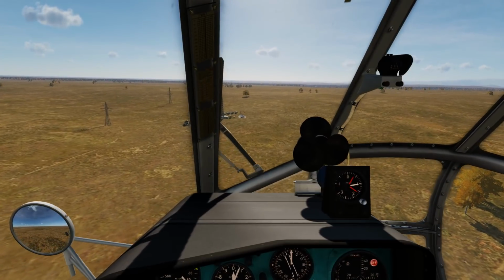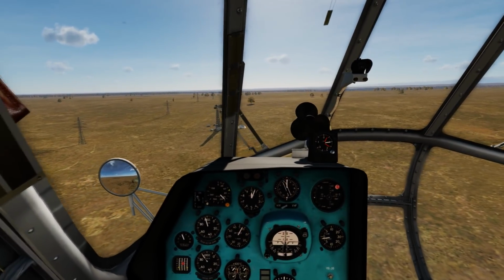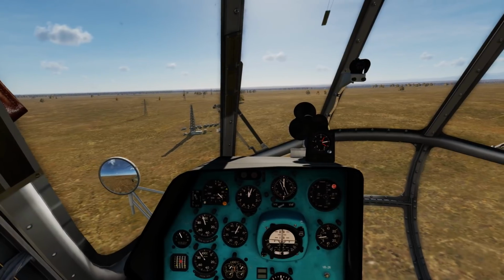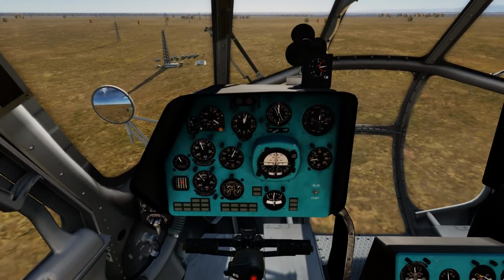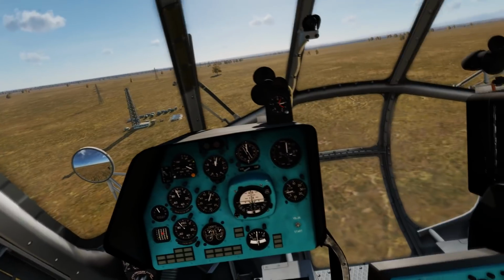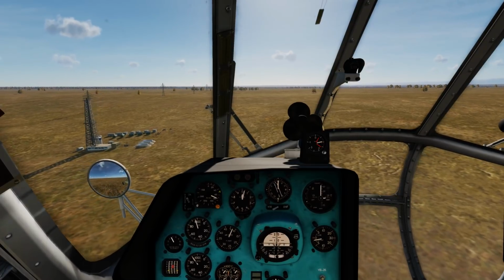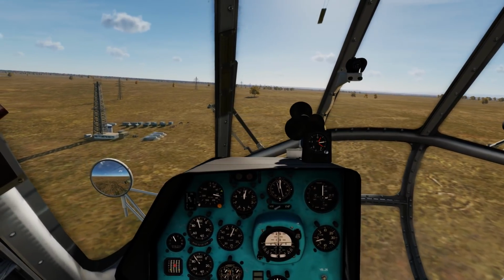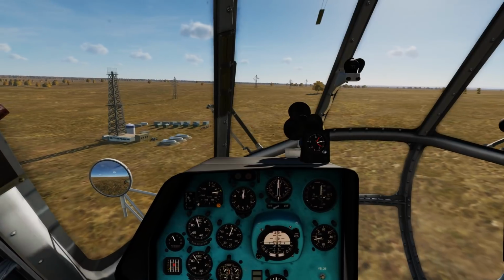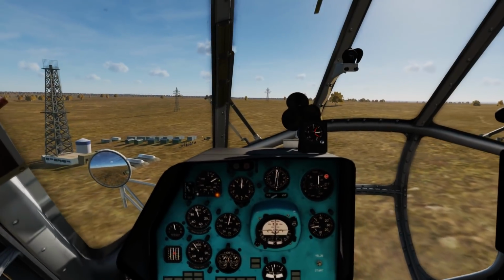Guess that's our box to the right hand side. Not getting any smoke today, but that's fine. Got the box in sight. Make sure that we're into wind, 070. Start slowing it down, watching our rate of descent.